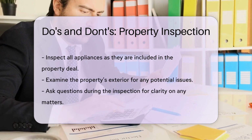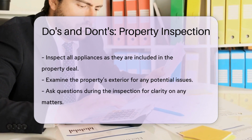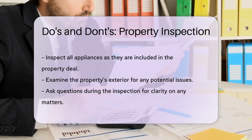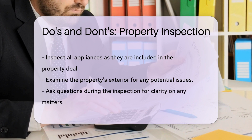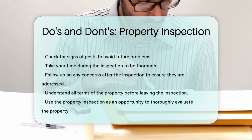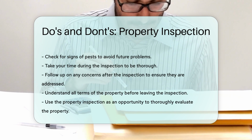Do inspect the property's exterior. It can reveal a lot. Don't be shy to ask questions. Now's the time for clarity. Do check for signs of pests. Better safe than sorry. Don't rush through the inspection. Thoroughness is key. Do follow up with any concerns.